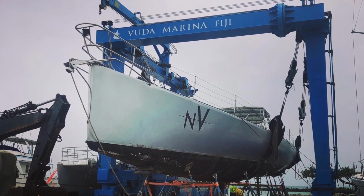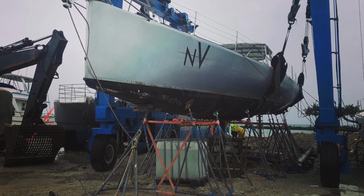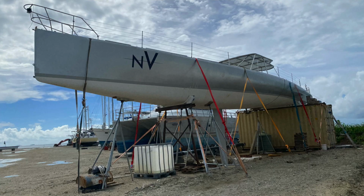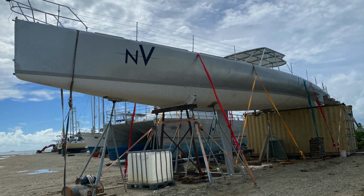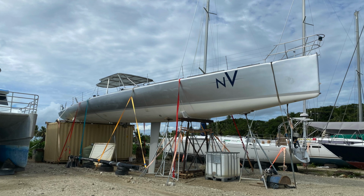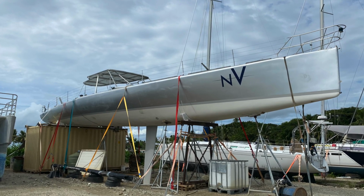Then we took the mast down, ready for cyclone season. That year, we had the possibility of using the travel lift to put it on top of us every time a cyclone came, as security, which was great. Unfortunately, this year another boat needs it, so that's why we built the elaborate structure we have, with the container and the boat sitting on the two cradles and all the concrete blocks buried under the ground that everything's strapped to.